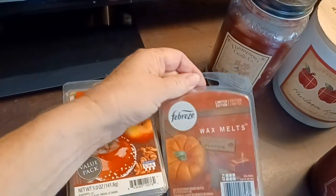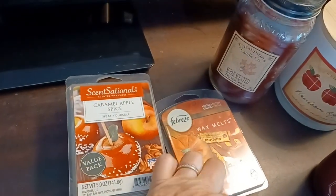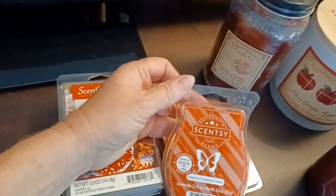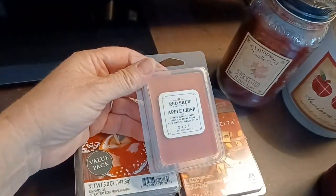Then there's the pumpkin ones. I got this one at Walmart in the grocery section. I got this one as a gift. There are people that sell the wax melts. And I got this one at Tractor Supply.